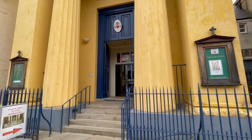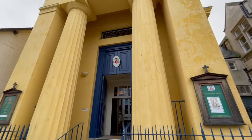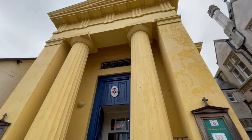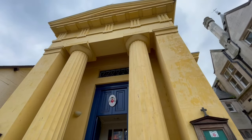This beautiful building is St Francis Xavier Church. It's a neoclassical style church and it was built in 1839. At the time it cost £16,000 to build. If I had a bit more time I definitely would have gone in.